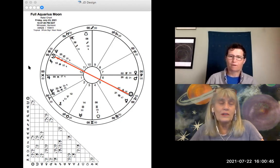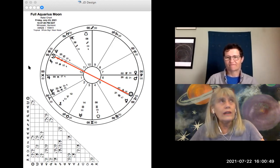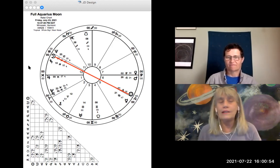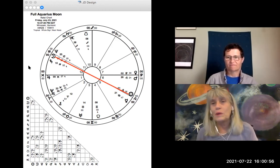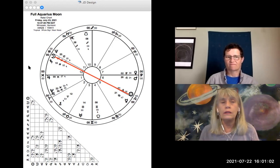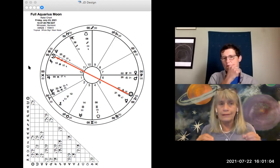I love Aquarius. Aquarius is such an amazing sign. When I think about Aquarius, I always think we'd be in the dark ages if it wasn't for the energy of Aquarius, because Aquarius really is that ability to see beyond what is now.